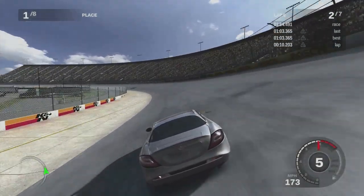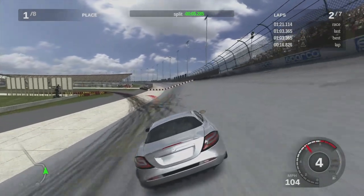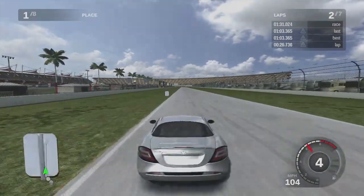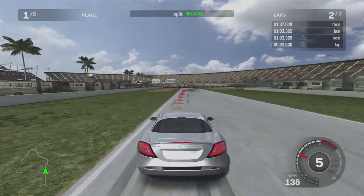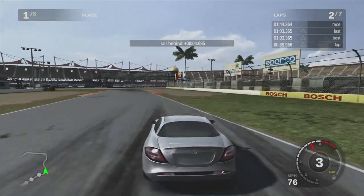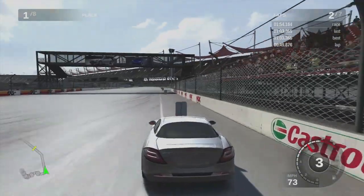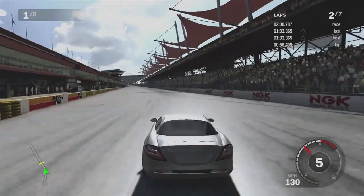Five more laps to go. Obviously 5 seconds faster than last lap because that was from standing start. Car behind 4.6 seconds. So we've got a nice chunk of time between us. A little bit of a gap, so that we can somehow get this tank to go around corners.